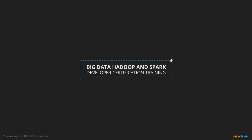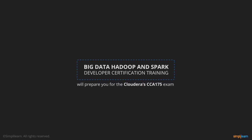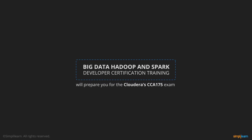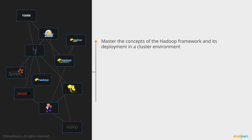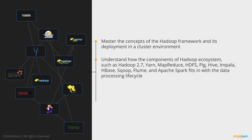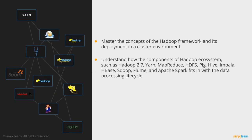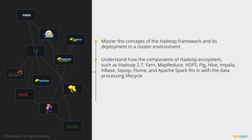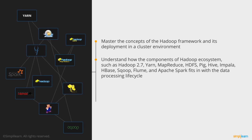Big Data Hadoop and Spark Developer certification and training from Simplilearn will prepare you for the Cloudera CCA175 exam. Of all the Hadoop distributions, Cloudera has the largest partner ecosystems. After completing this course, you will be able to master the concepts of the Hadoop framework and its deployment in a cluster environment. Understand how the components of the Hadoop ecosystems such as Hadoop 2.7, Yarn, MapReduce, HDFS, Pig, Hive, Impala, HBase, Scoop, Flume, and Apache Spark fit in with the data processing lifecycle.